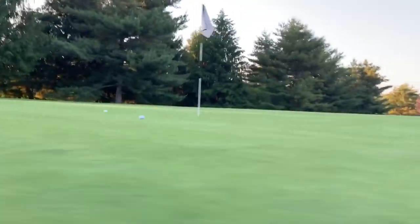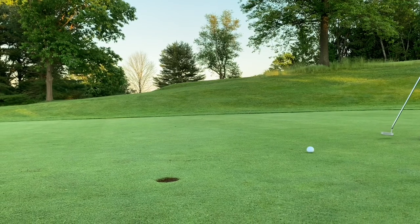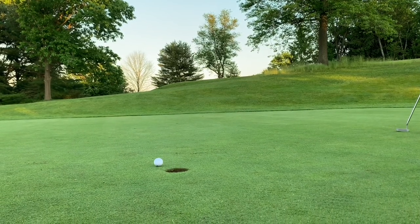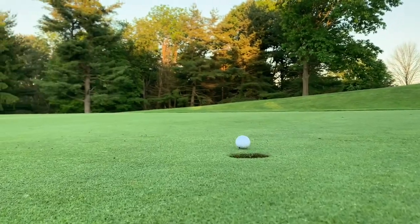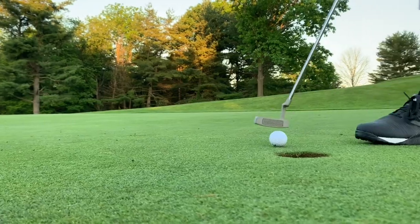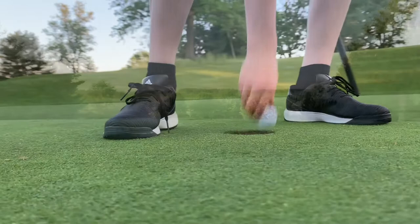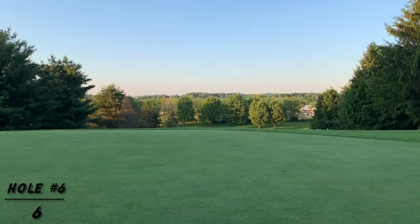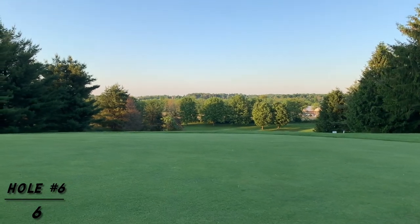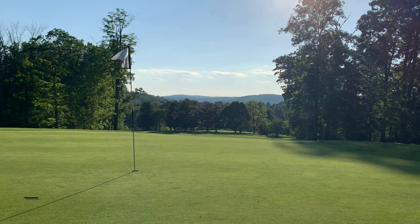Nice views here off of the 13th green. Trying to putt in for a bogey, but we're gonna tap that in. Once again, folks, June golf here. The course is in pristine shape. Look at the view, folks, here from the green on 13. Just absolutely beautiful evening here. Another view here from the green on hole 3.